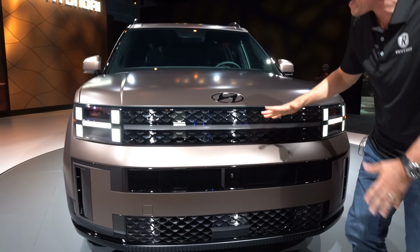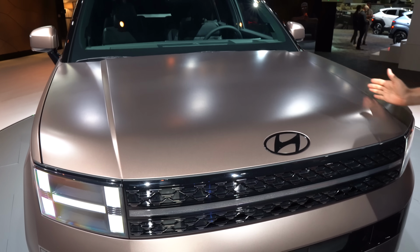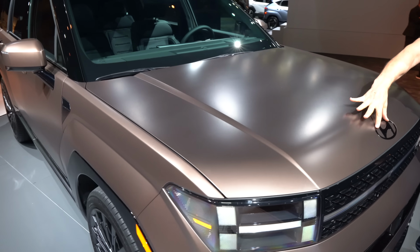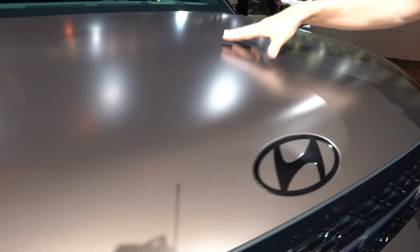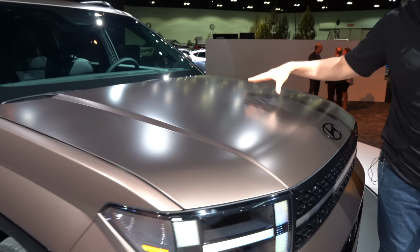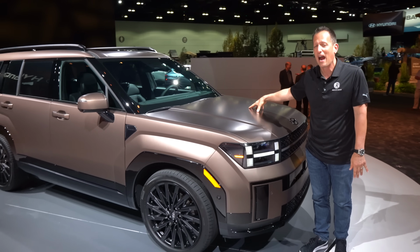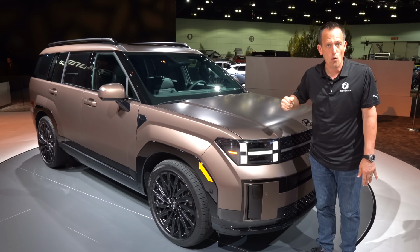Now, as we rise up, that bold, boxy shape, love the way that they did some nice clean lines, just 2 lines on each side, coast up, the Hyundai badge blacked out, nice and flush. Underneath the hood, you could go 2.5 liter turbocharged engine with an 8-speed automatic, or there's going to be the option for hybrid technology. Of course, front wheel drive or all wheel drive.